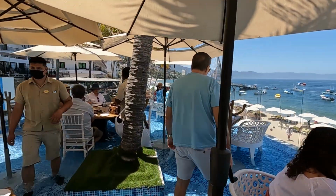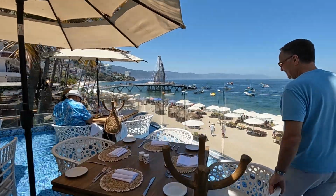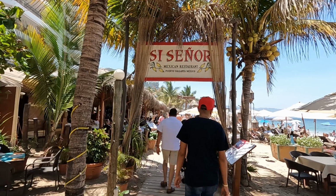So we put together this Puerto Vallarta travel guide to hopefully give you some ideas on what to do on your next trip. So without further ado, let's get right to it.